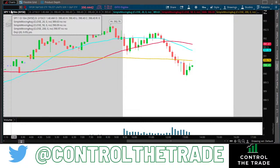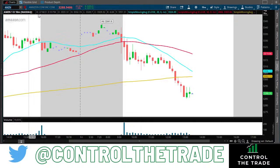And at the same time, I was looking for an Amazon reversal. The problem is we don't have a lot of volume. So let's see what happens. I'll set an alert here. It's definitely looking better than it was, even though we're in a nice little downtrend here.